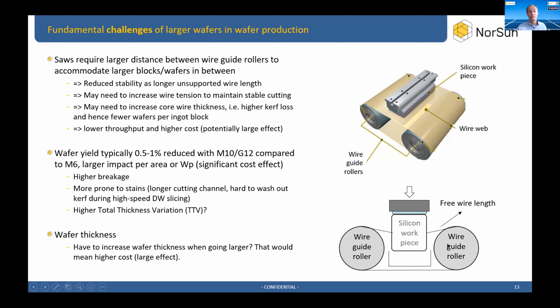Until fairly recently, there has been a lot of improvement in the sawing technology and the stability by bringing the wire guide rollers closer together to have a more stable wire web, increasing the tension and thereby being able to cut faster and to reduce the thickness of the wire and the wafer. But of course, if we are now increasing the wafer size, we need to increase the distance between the wire guide rollers again to accommodate the larger piece. So the unsupported wire between the wire guides becomes longer and therefore less stable, which means the wire tension becomes less, and which creates issues.